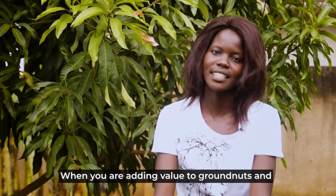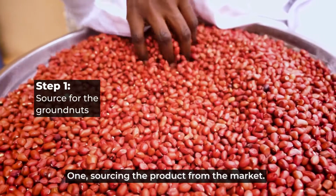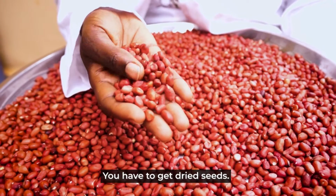Adding value to groundnuts and sim, these are the steps you follow. 1, sourcing the products from the market. You can buy it direct from farmers. You have to get dry seeds.